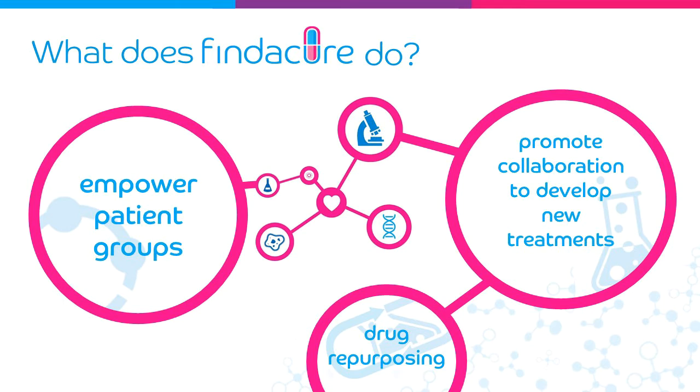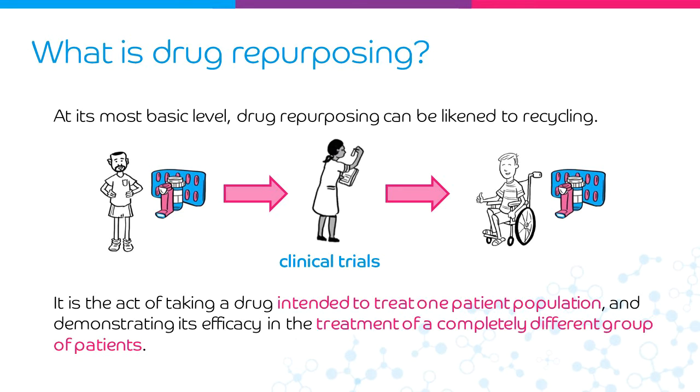And part of what we do, therefore, is drug repurposing. We're trying to develop a new way to promote the repurposing of existing drugs into rare conditions. So what exactly is repurposing? It's really just recycling. It's trying to find new ways to use existing drugs to treat rare conditions. What we want to do is use clinical trials to do that. We want to actually run clear, evidence-based clinical trials to test the effect of these drugs in new patient populations, hopefully making more efficient use of our existing medicines.